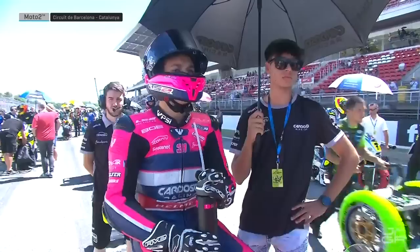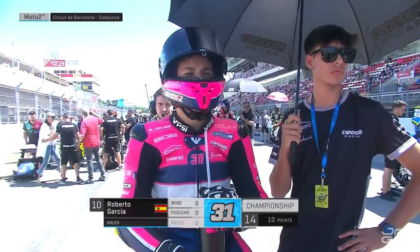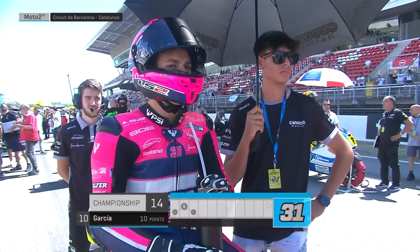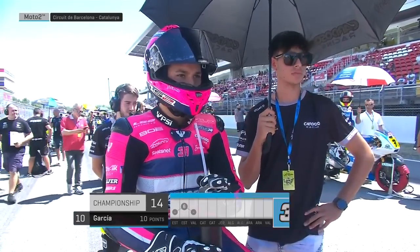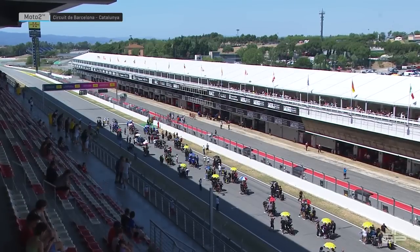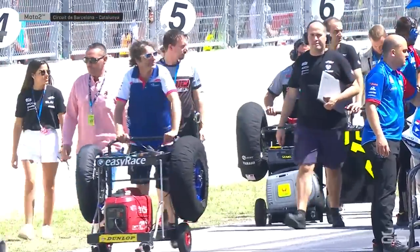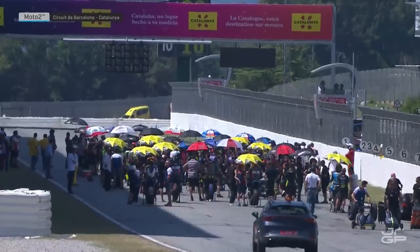So yeah, Tommaso Marcon moves up into 8th place on the grid, and that means Roberto Garcia here, qualified 10th, will move up onto the outside of row 3, his 3rd top 10 qualifying of the season. So Roberto Garcia doing well. Just had those DNFs in Estoril and Valencia. He was 12th in the European Talent Cup last year. He didn't score in Barcelona, so we'll be hoping to rectify that this year. Another solid top 10 for Roberto Garcia will go down a treat.